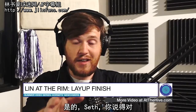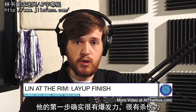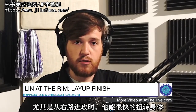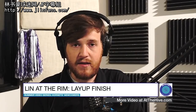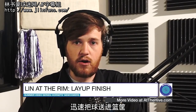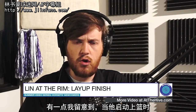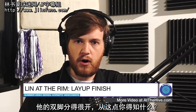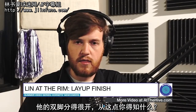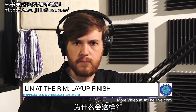Yeah, you're right, Seth. That first step, really explosive and really deadly, especially when he's going to his right and he's able to quickly turn his body, get towards the basket in a hurry. And something else I noticed, when he launches, his feet are very far apart. They're very separated. What do you see in that? Where is that coming from?